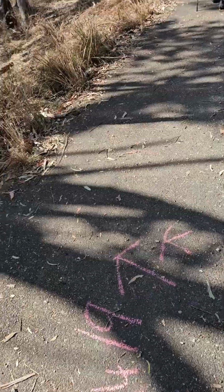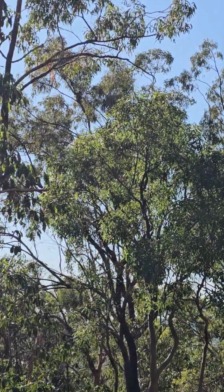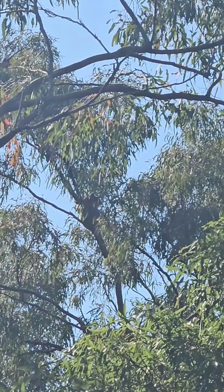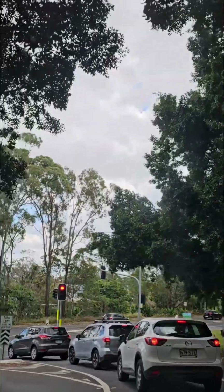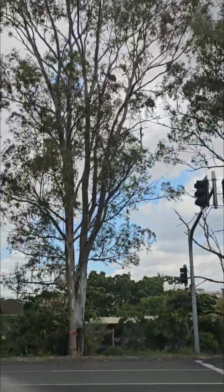Drive slowly and scan the road, particularly from dusk to dawn. Keep dogs inside or in a confined area at night, and keep them on a lead when in public. As you exit Whites Hill, you can see Mount Gravatt in the background, which is in our koalas' home range, and they are very active at the moment. There's always a koala at the lights here, so please take care.